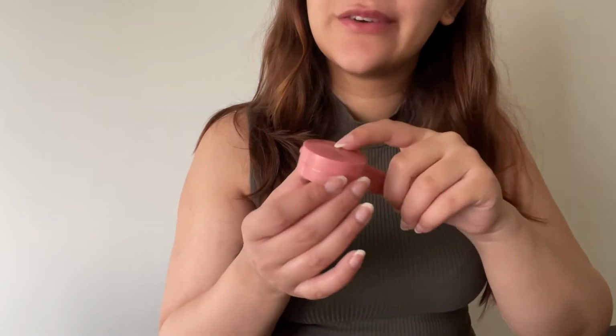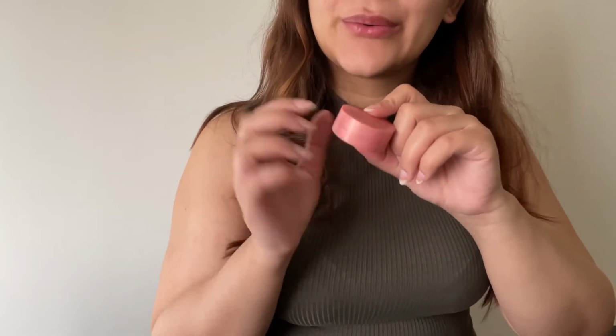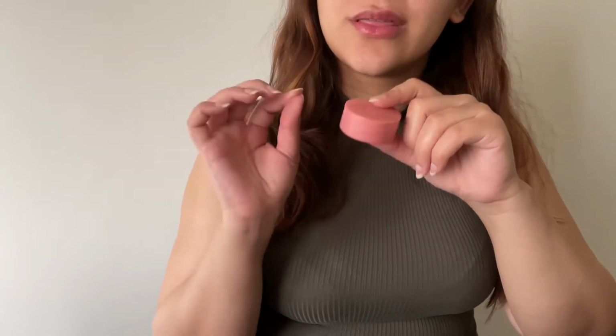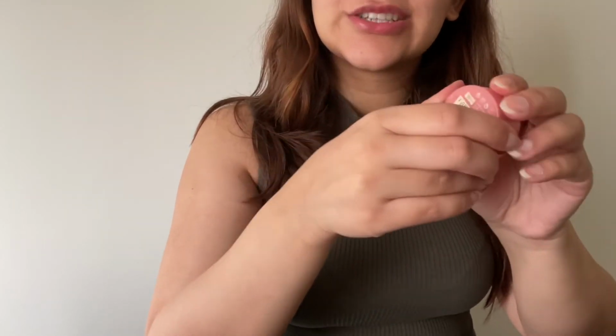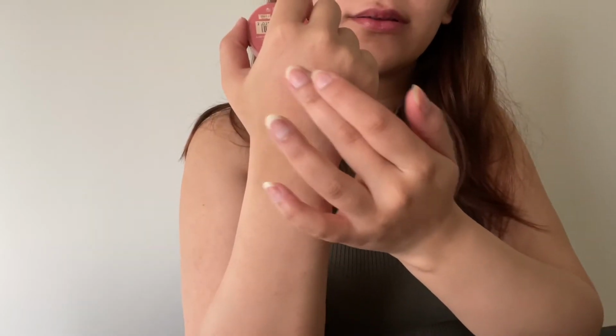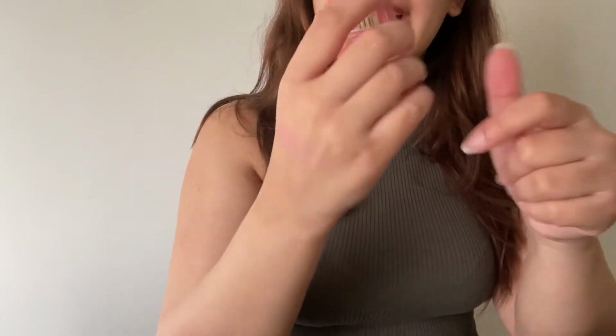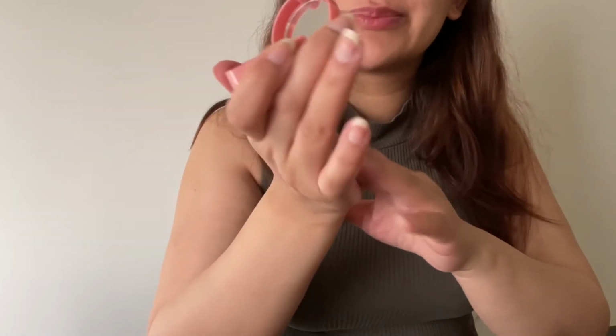But I absolutely love this color. It is a glowy shimmery blush, so I really need to be careful in the way I apply it, because sometimes if I do have some texture on my cheeks, it does show. Let me swatch it for you guys real quick. Do you see that? It is a pale pink, but at this time of year, since I am at my palest, it does work really well with my skin tone, and I do really like this blush.